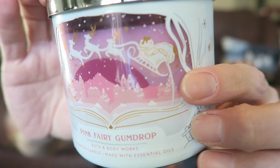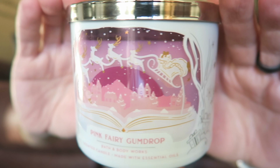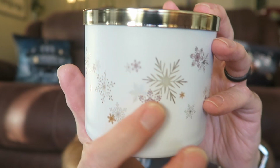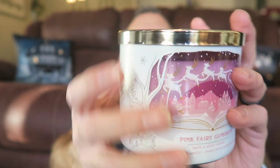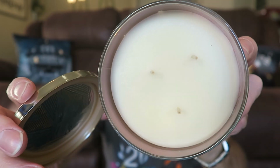So this is in that Fairyland collection, whatever it's called. And it's got the Santa sleigh with the reindeer on there again, and it's got a little village or town below it there. And it's got the little see-through label there, and then it's got the snowflakes as well that you'll be able to see through on the back side. And it's got that shattered glass lid, and it's got white wax 3 wicks. And Pink Fairy Gumdrop reads sparkling sugared berries, pink cotton candy, sprinkle of fairy dust.